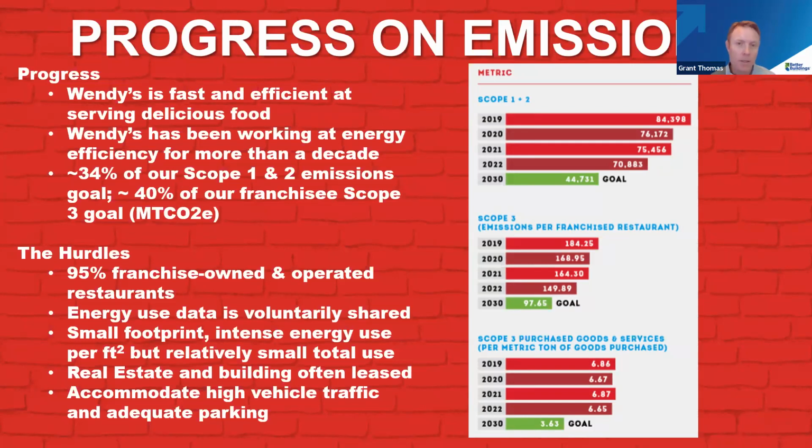Quick serve restaurants and burger restaurants have a relatively small footprint, intense energy use when the restaurant is open, but relative to a data center, a grocery store, perhaps something like a hospital, our total load for annual energy use is pretty low. And it's dispersed, right? So we have, as I mentioned, 7,000 restaurants across the world. That energy intensity use is spread out across all those sites.